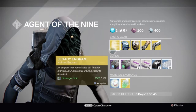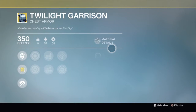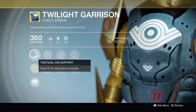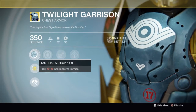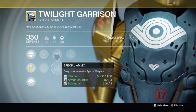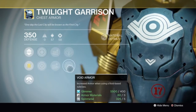As far as the gear that we've got for our Titan, though, we've got the Twilight Garrison. And Twilight Garrison is so interesting, because the only thing that happened to the Twilight Garrison was it got nerfed. It got nerfed down to 1 dodge in the air, and yet it's making a comeback. And that just goes to show you how crazy the Crucible is with the design, because since other things got nerfed, all the weapons got nerfed, now a dodge in the air might actually be a really good thing.